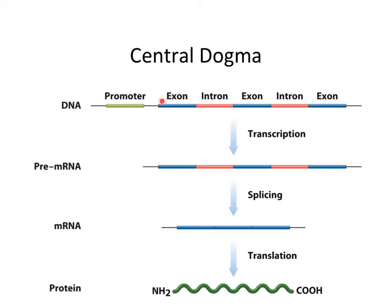Right? Where there are exons that are protein coding, introns that are not. Those are all made part of the initial transcript, the pre-mRNA, and then splicing is removing those introns, the parts that don't code for protein.